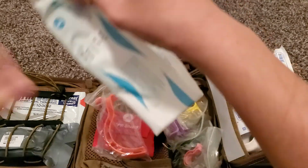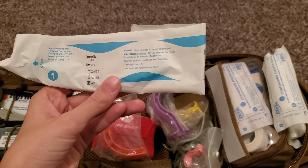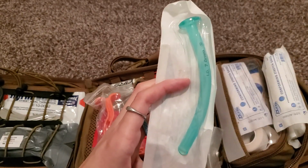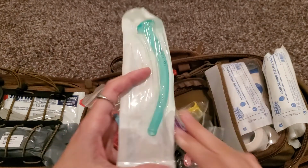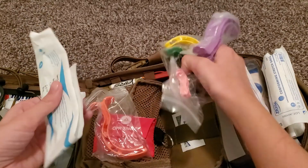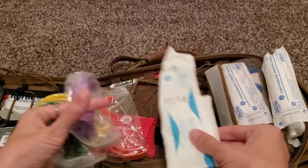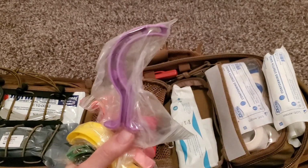And I also carry nasopharyngeal airways. This is a common size that a lot of people have. What happens is this goes in your nose, and this will help keep your airway open through your nose. So this is for your mouth, this is for your nose. If the mouth one doesn't work, then maybe this one will work. And I do have some lubricant in the very back right here, not necessarily for the mouth, but for the nose, because it's much easier to insert it if there is lubricant. For the oropharyngeal, you don't need lubricant.